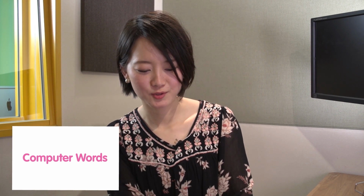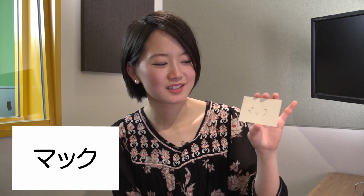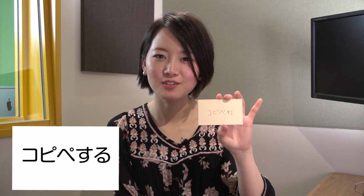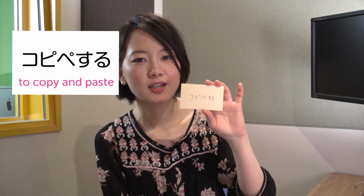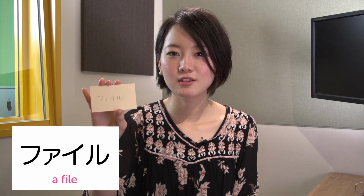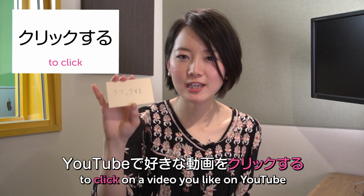Hi everyone, こんにちは。Today's theme is computer words. Then Mac. It's not McDonald's. Mac. コンピューターを持っていません。本当です。コピペする means copy and paste. 画像をコピペする。Then ファイル。ファイルをメールで送信する。Then クリックする, click. YouTube で好きな動画をクリックする. Then window.